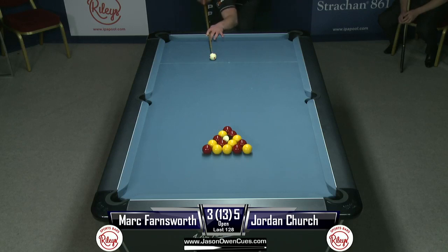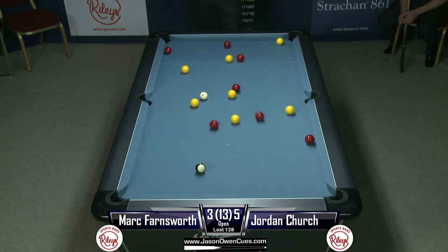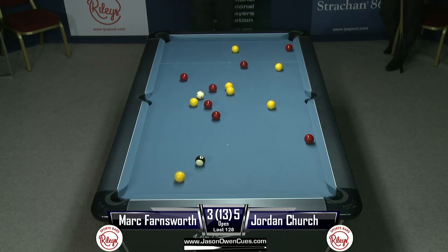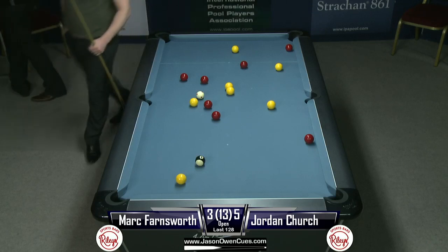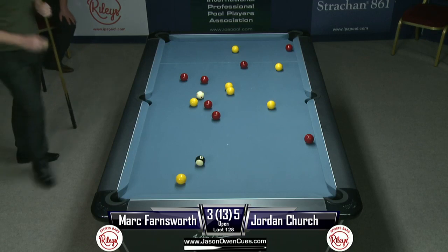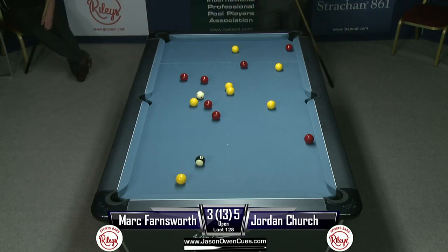So Mark under a bit of pressure. And he's come up dry. Really good opportunity now for Jordan to get himself one frame away from winning. Really put it to Mark.